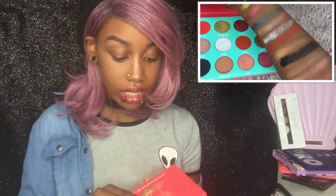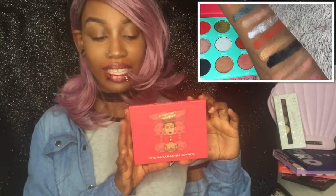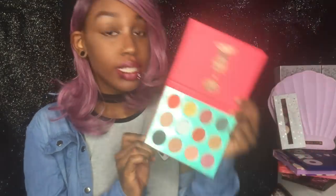The palette itself has a picture of the lady like they do with all of their palettes. And then it has the Juvia's here, which has a little indentation too. Nothing going on in the back. I love that it's just this nice watermelon color. And I usually don't like brights, but this is really, really cute. This is the inside of the palette here. You have the lady at the top, her usual one. I hope one day they decide to make a mirror one. That would be pretty awesome. But anyways, this is the inside.